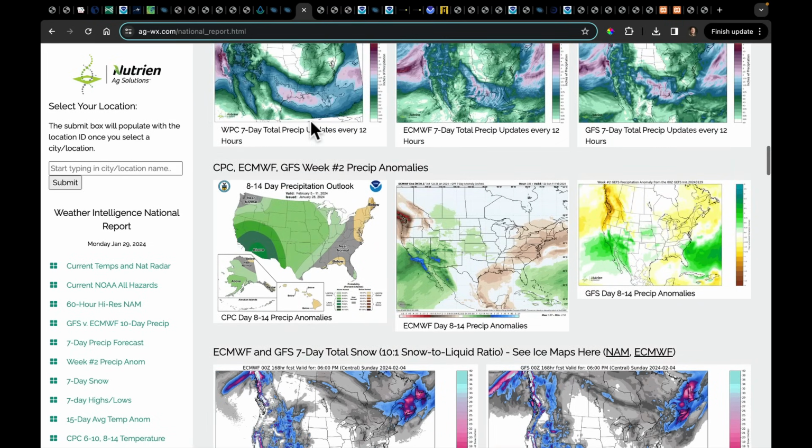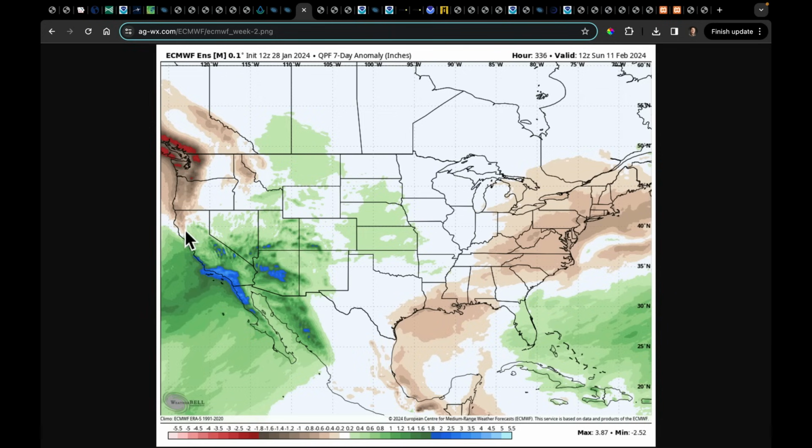So what we end up getting is the subtropical jet stream flow dominates. So if you look at week 2, in fact, I think the Europeans got the best handle on this. We're wetter to the south, a little bit better moisture coming into the plains, drier in the southeast into week 2 into New England. And because we leave the northwest out of the flow, it's drier as well.